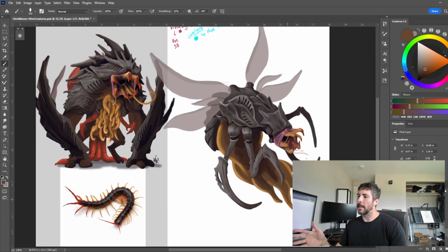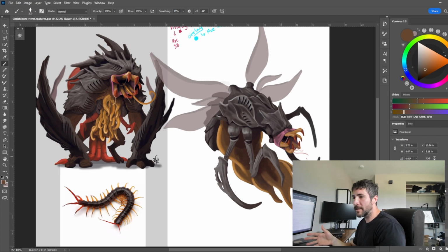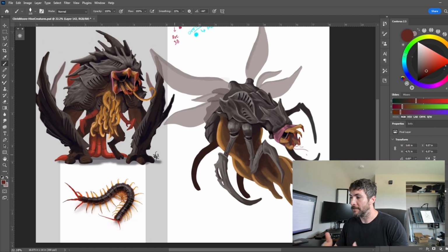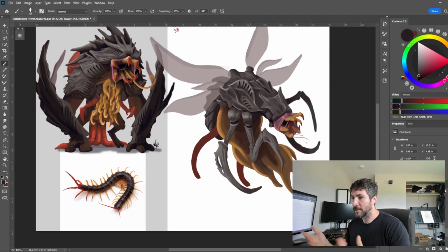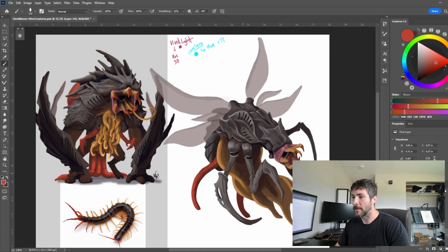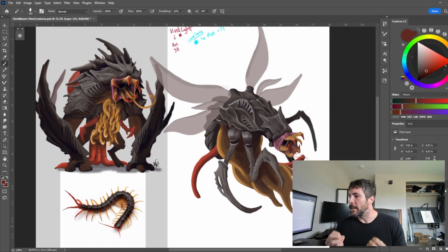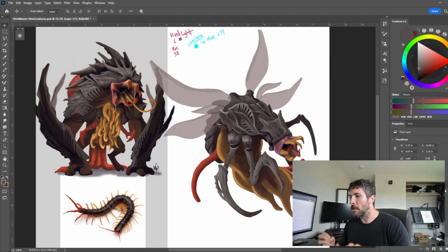You can also see that I found a picture of a centipede. I don't know what the actual variant of that centipede is called, but it looks awesome. I love the colors of it. It's like a charcoal gray to it, and then those very bright, vibrant yellows and oranges.